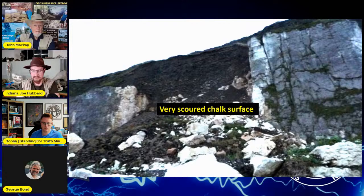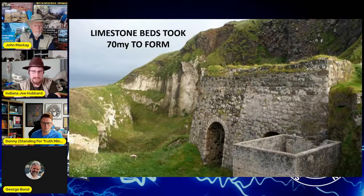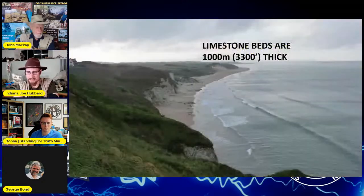But there's some brilliant chalk surfaces there, some thick limestone beds there as well. And the claim is that the limestone beds took about 70 million years to form. You can pull all this up in the literature yourself. 1,000 meters in 70 million years averages out to 30 years per millimeter, or 700 years to cover your big toe. Thick beds of limestone.